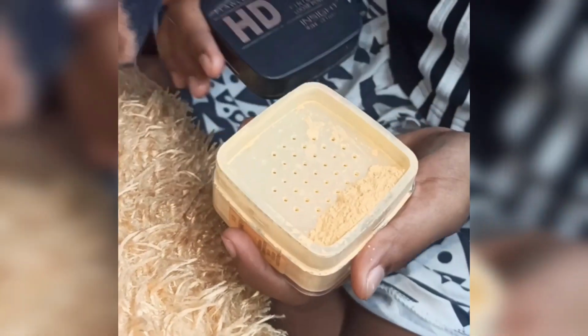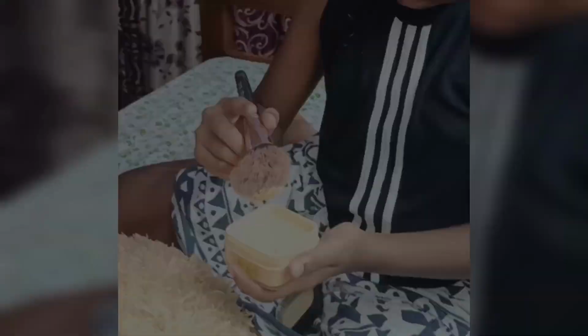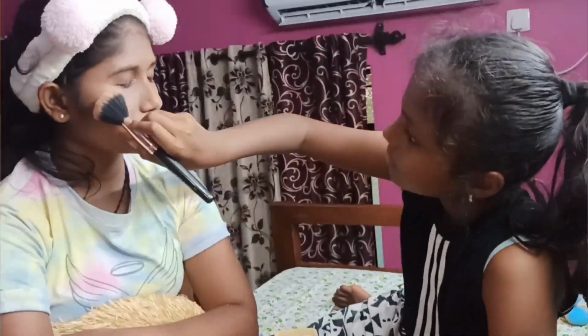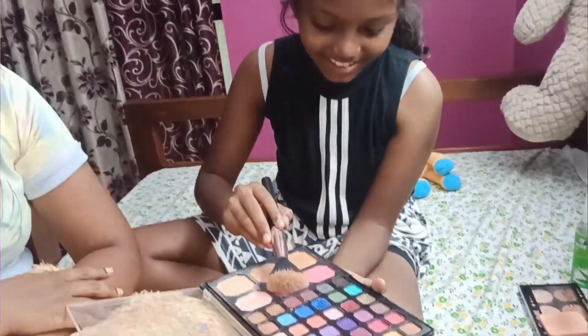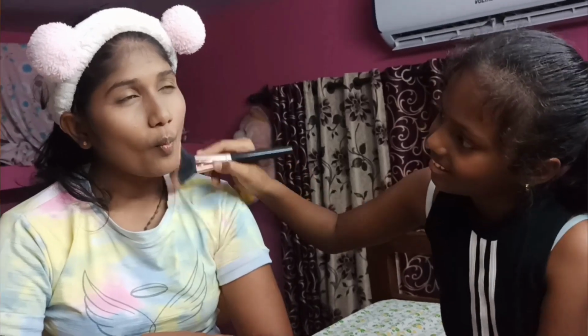Next is applying powder, so we have Inshot Flawless Matte Finish HD Finishing Loose Powder. She was doing it very nicely. Next step, applying blush. We have a beautiful palette from Pinky Cosmetics, all in one popular colors, which has a great variety of eyeshadows, blush and contour.